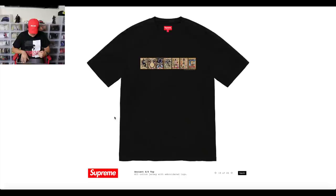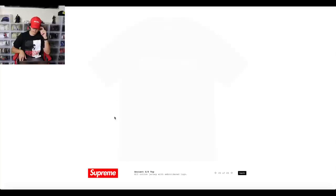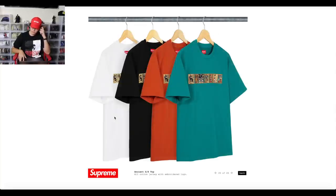What is this? Okay, this is actually pretty cool. Kind of looks like a... Sorry, I guess I'm trying to look closely. That's cool. I actually really like this shirt. It says it's like Egyptian hieroglyphics, and it says Supreme. I like that a lot. Actually, that's a cool shirt. I'm probably gonna pick that up 100%. Ooh, the colorways. I feel like the black and even this little orange one kind of goes hard too.